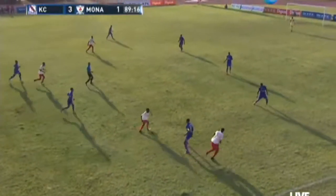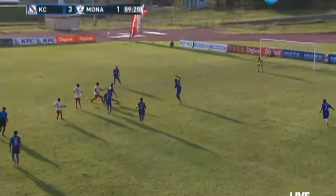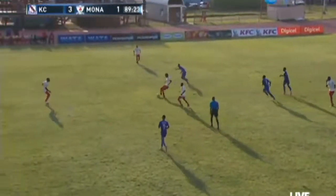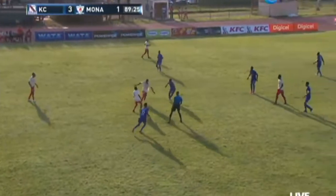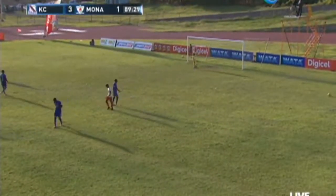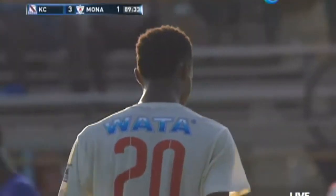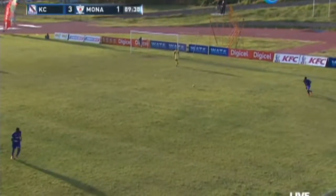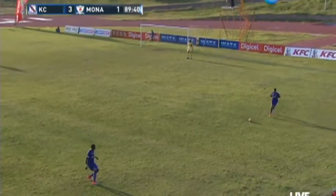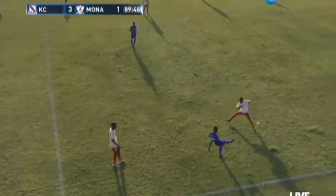The goal just now was well taken. His first touch was impeccable as he took it down, and then his second was like a volley, a half volley. That was a shot from distance from Pinnock. Very good goal there from Rogers. Just keep outdoing himself. It was better than the first, I think. And I really liked the first. So that tells you a lot about this player.